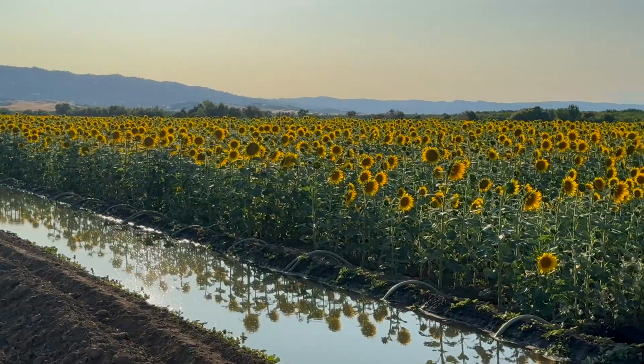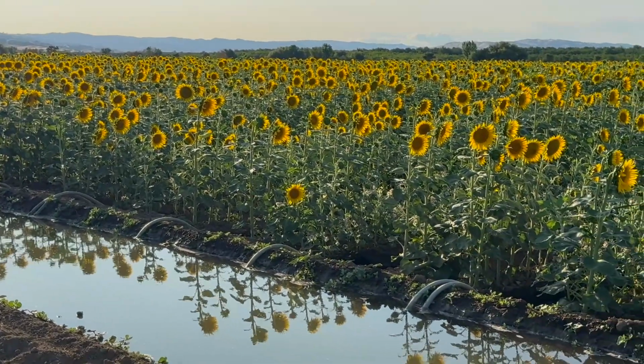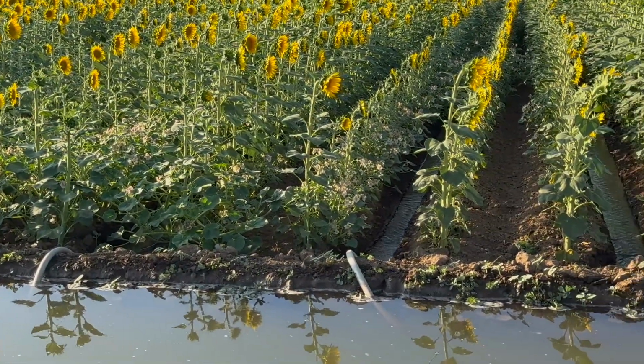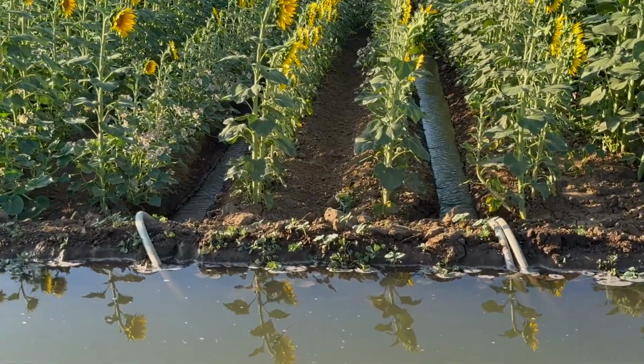I can hear the water. It sounds like I'm in a perpetual waterfall. The sounds of these irrigation ditches getting filled is really cool.